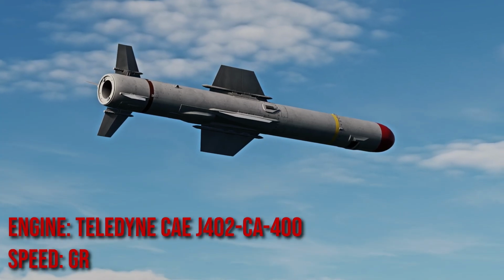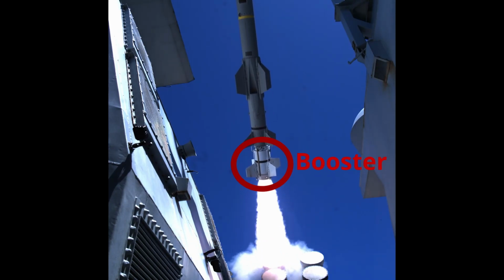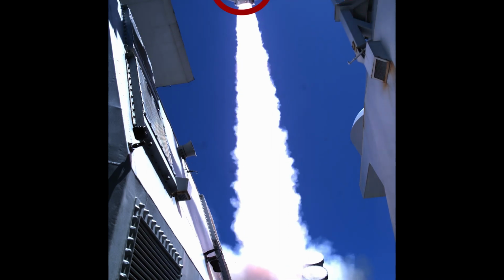Pushing this missile is a Teledyne turbojet engine, giving it a speed of more than 500 knots. To assist in launching it from surface vessels, land batteries, and submarines, it contains a booster that burns for approximately 3 seconds, then separates from the main body.